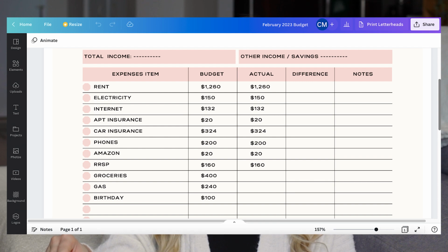I'm giving myself $100 a week, but that doesn't mean that we will always spend $100. Sometimes this changes. We might go a tiny bit over, or we might be under, depending on what we're out of and what we need to buy. Another category we have is gas, and I think I'm gonna put $240 for the month. So this gives us $60 a week in gas. It's really nice because I work from home most of the time.